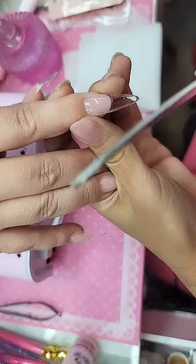Nails, Anthony says, loving the shape of these. Aren't they snatched? Bye.